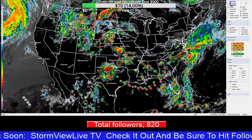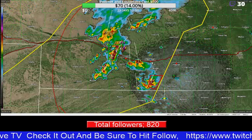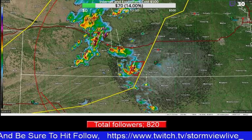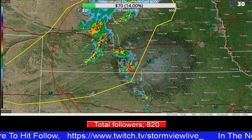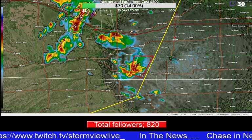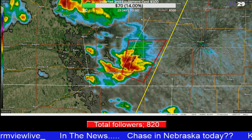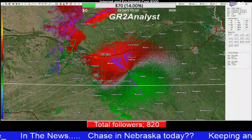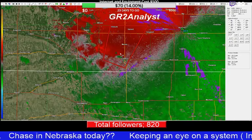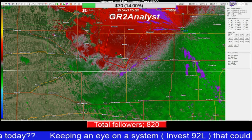So, let's pop over and see what Nathan's got. Nathan's there in Kearney, and the tornado warning is south of him. Well, southeast. And let's look at velocities. Not real tight circulation. Getting fairly close to the radar site.